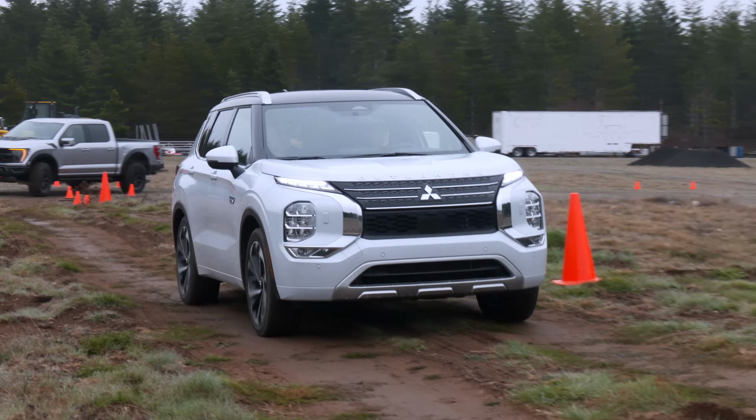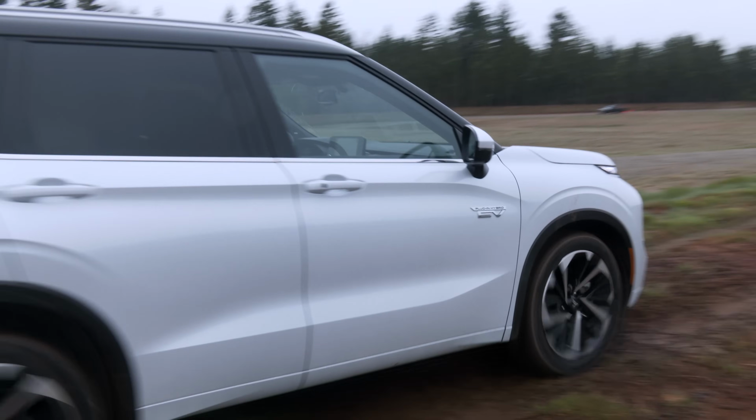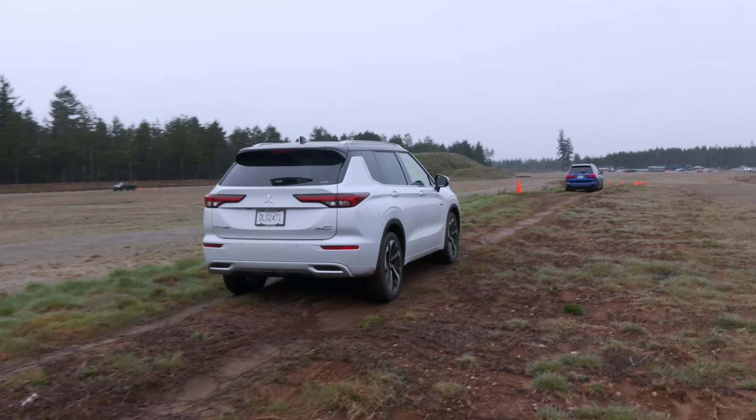I was able to try it out at a very sloppy Mudfest, the SUV of the Year contest put on by the Northwest Automotive Press Association. Representative Jeremy Barnes rode shotgun with me. And the wheels in the back are driven how? The rear drive is 100% electric.